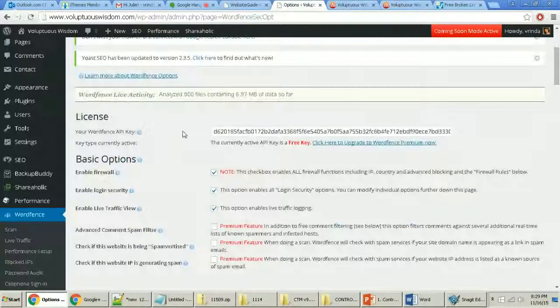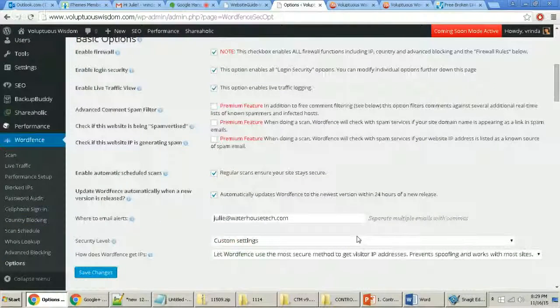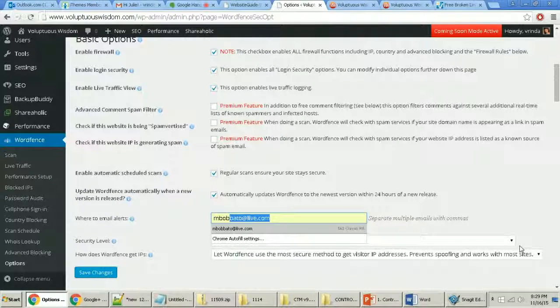Is there a license? It's a free plugin. It automatically puts in, you can see the currently active API key is a free key. There's a premium mode, but you're just on the free one. So I can leave that to you now. It does automatic scans. And yeah, save those changes when you're ready.